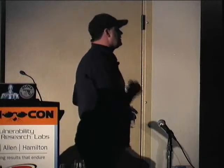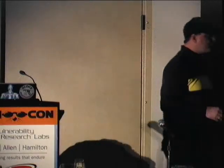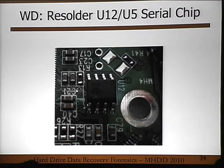So here it is. Everything that was pretty much made for Western Digitals that has a chip on it that's called a U12 or a U5. These are a serial chip that's on the board that stores the parameters that are necessary for this drive to work.